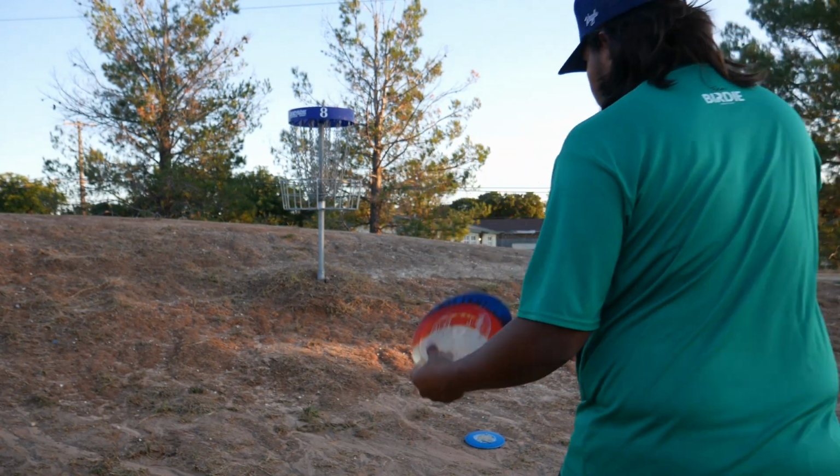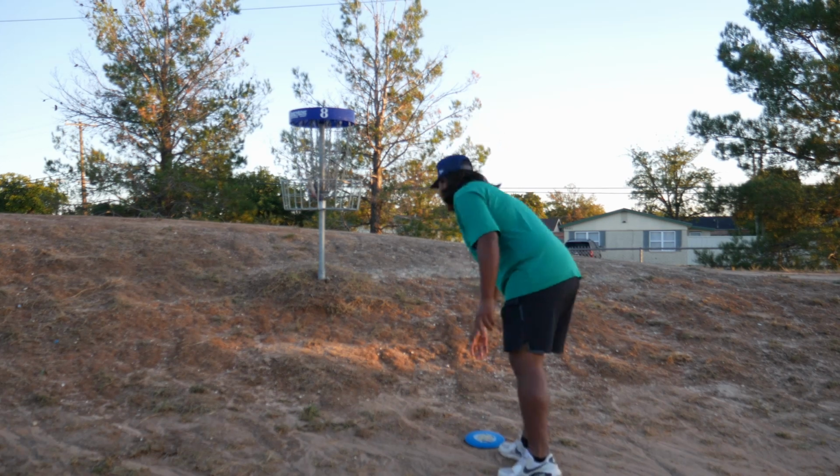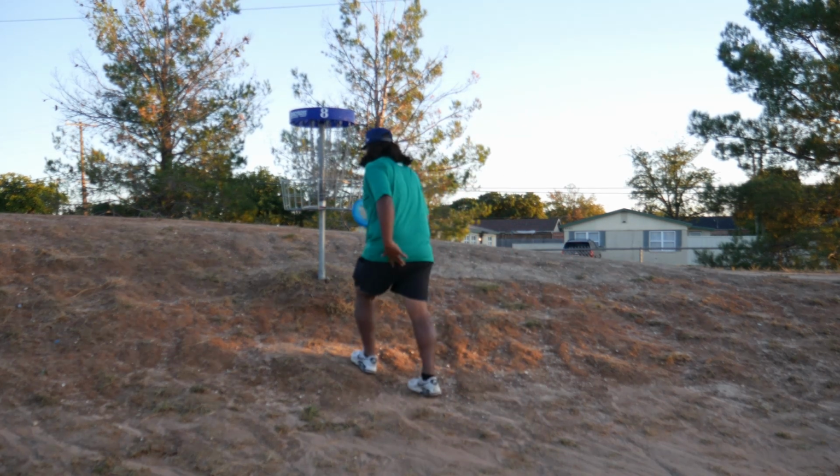I knew walking back to my bag, I was like, man, maybe I should grab another disc. But I didn't, so now I gotta walk back, man. Alrighty, got the 9 speed. Not gonna play around with this one. Let's get off this hole, man.